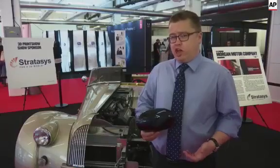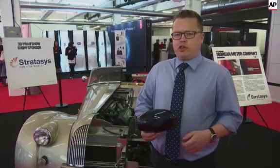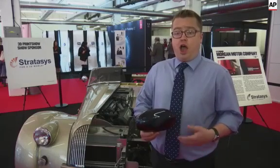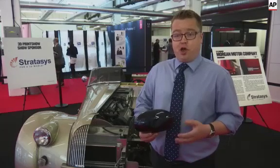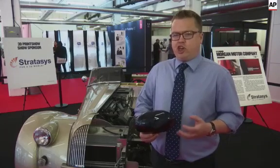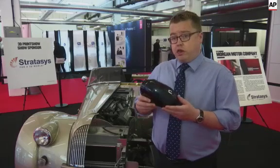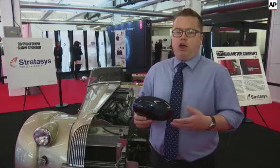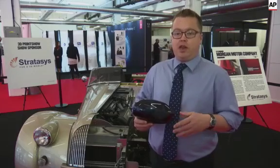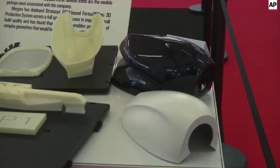When designers have actually designed a part for a car, they can print it out and test it, which makes things a lot more cost effective and, most importantly, a lot quicker to do than actually manufacturing the parts with the end use. So they can get the design absolutely right. So something like this mirror, they can print that out, test it, put it on a car, drive around with it, go, oh no, we need that a little bit wider, a little bit narrower, whatever it is, and really get the design right.